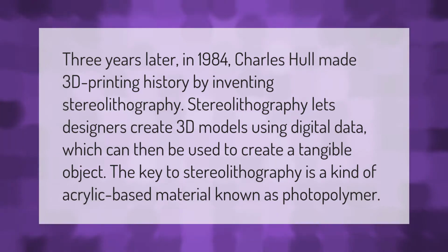3 years later, in 1984, Charles Hull made 3D printing history by inventing stereolithography. Stereolithography lets designers create 3D models using digital data, which can then be used to create a tangible object. The key to stereolithography is a kind of acrylic-based material known as photopolymer.